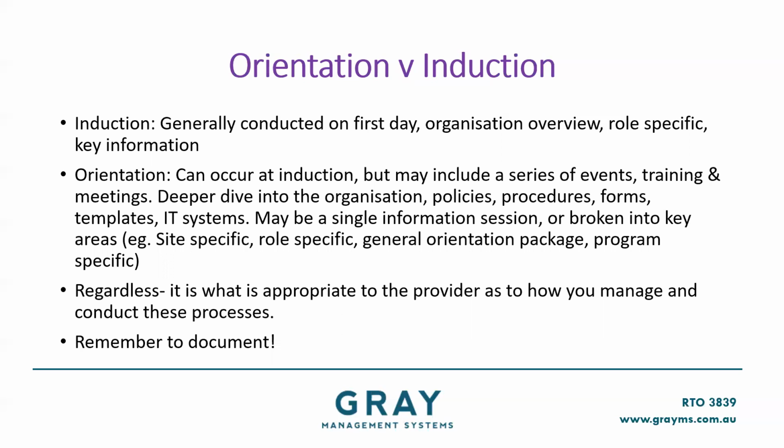Again, it could be a single information session or broken down into key areas, and it might be site-specific, role-specific, or just some sort of general orientation package. Again, it is up to you as providers to work out what's the best fit for your organisation. But remember, whatever you do, absolutely document, and we'll talk about recording that at the end, so that's important too.